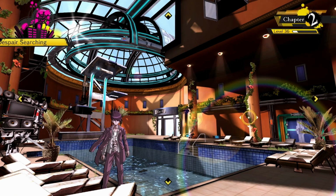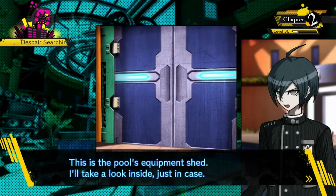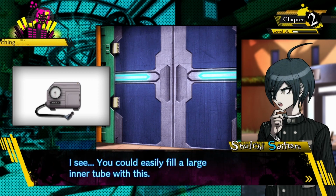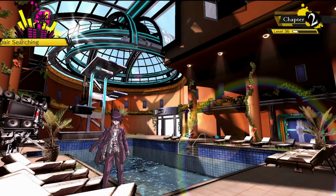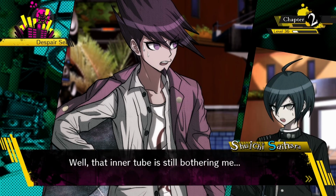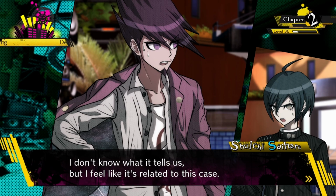Anything else? Yeah, we checked the windows. There's also the pool storage. This is the pool's equipment shed. I'll take a look inside, just in case. Huh? Is that an electric air pump? I see, you could easily fill a large inner tube with this. There doesn't seem to be anything else worth inspecting. Hey, Shuichi! Does this pool really have anything to do with the case? We got all psyched up about it, but it doesn't seem like there were any clues here. But well, that inner tube is still bothering me. I don't know what it tells us, but I feel like it's related to this case.